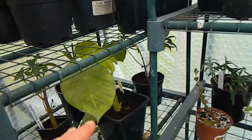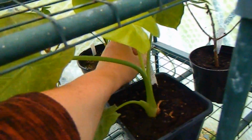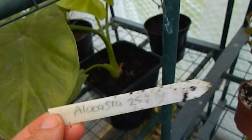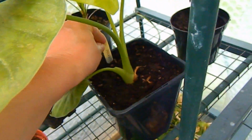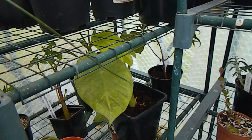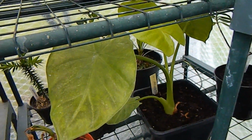This, did I mention this before? This is Alocasia macrorhiza that I grew from berries, from seed, and that's the biggest one. I have another smaller one somewhere, but I was delighted to be able to get it from seed.